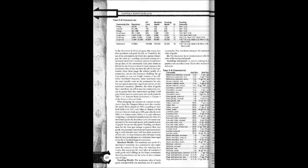Traveling wealth: maximum value of trade goods transported by one merchant out of a specific community. Few merchants transport the maximum value of goods. EL: the encounter level commensurate with the value of the transported goods. Traveling encounter: a typical contingent of guards in an uncivilized area. This is often reduced in safe areas.